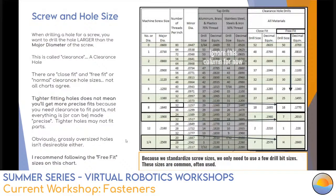So out of this chart, I would recommend a free fit here, and there's going to be a good reason later too. So for the 10-32, you don't want to use the number 7 or 201 size to drill a clearance hole. And again, because we standardize these screw sizes, we only need to have these three drill bit sizes.